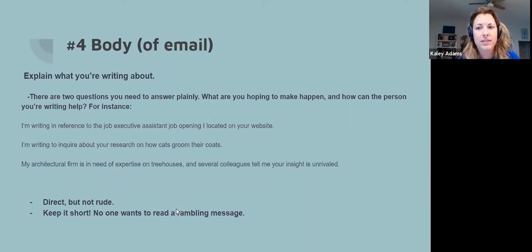You want to be direct in your email, but not rude. Again, short and sweet. They don't want to open up an email and see several paragraphs of all this information, they just want to know what's going on. Short and sweet. No one wants to read a rambling message.